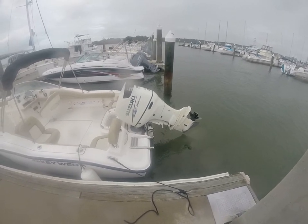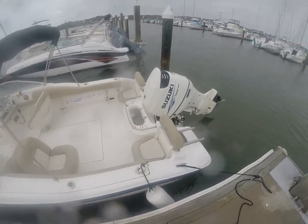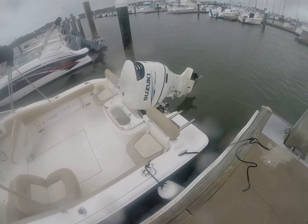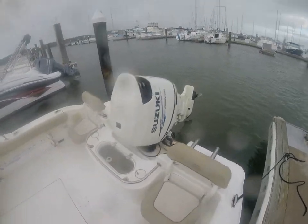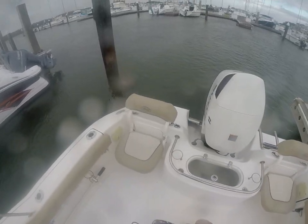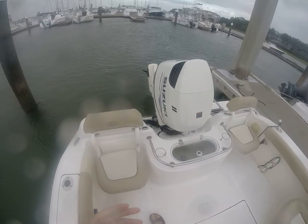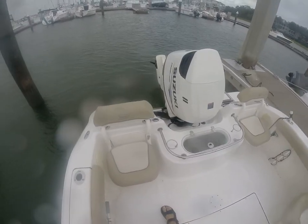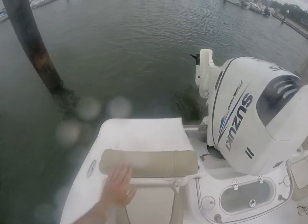The DF175 TXW comes in as a 2014 on Suzuki specs, but once again, it could be a 2015. So you can kind of see that. Overall, I think we're looking at about 1,175 hours, 1,200 hours. Good motors, solid motors. I'm a big fan of Suzuki.